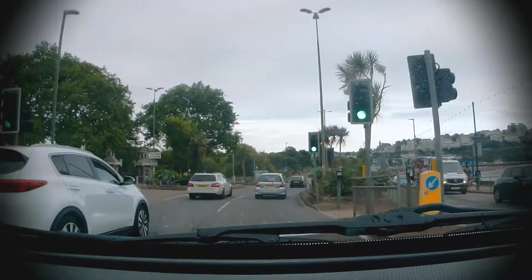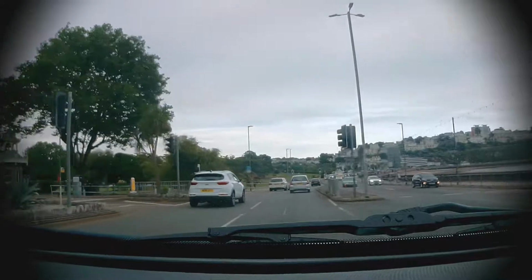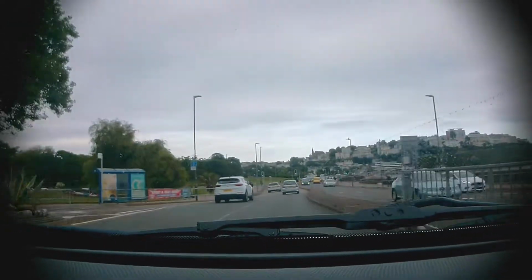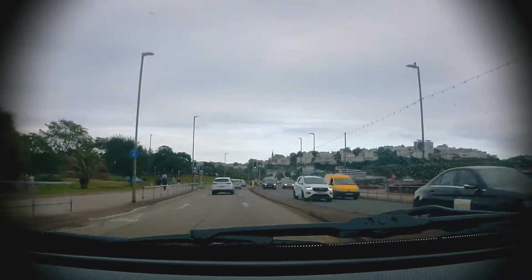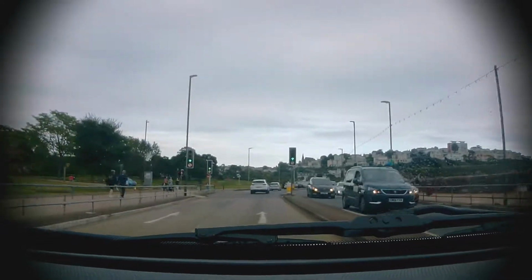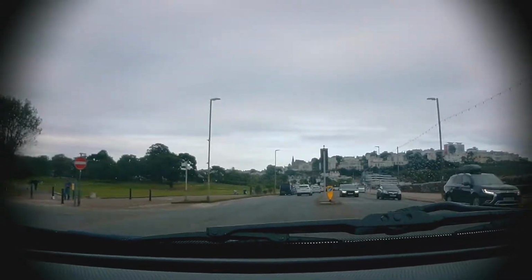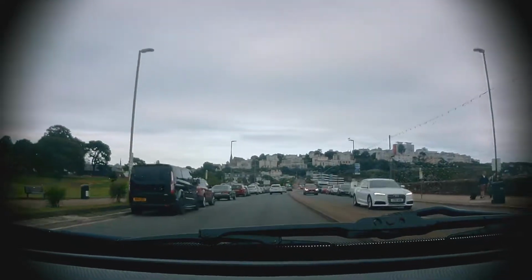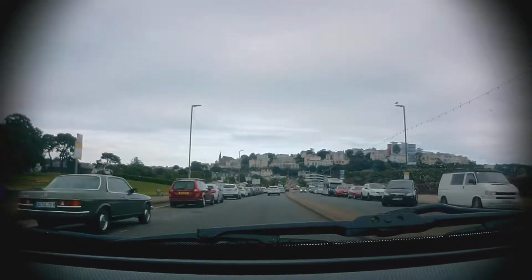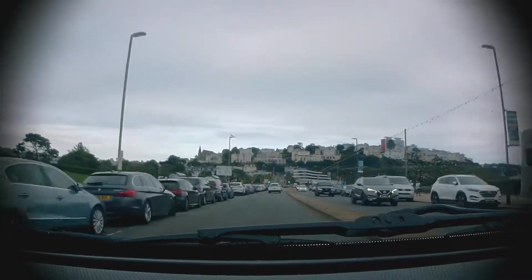Torquay railway station just on the left. On the left hand side now is Tor Abbey Gardens and Tor Abbey Mansion. Can't quite see it, but Tor Abbey Mansion and the Spanish Barn to the left hand side.